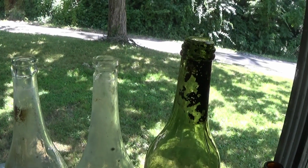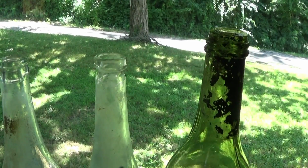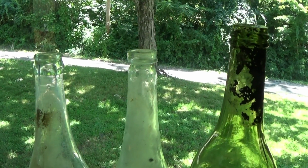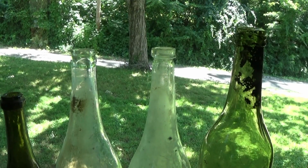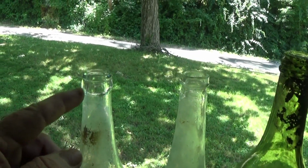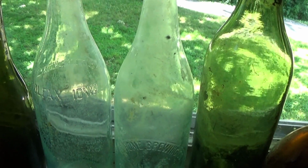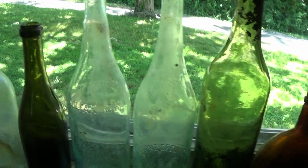And a home brewing company from Indianapolis. Nice tall size, and it does have what some people call a T-top, or a Phoenix patent collar on that. Kind of a unique patented collar, and it was patented in the 1890s, real popular up till a little bit after early 1900, but you don't see them very often. This was what took over everything, the crown top. And this was an old Colfax Bottling Works out of Colfax, Iowa, that one says. So that was pretty cool.